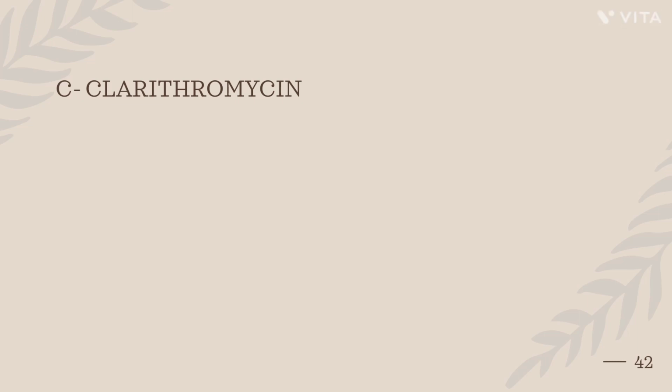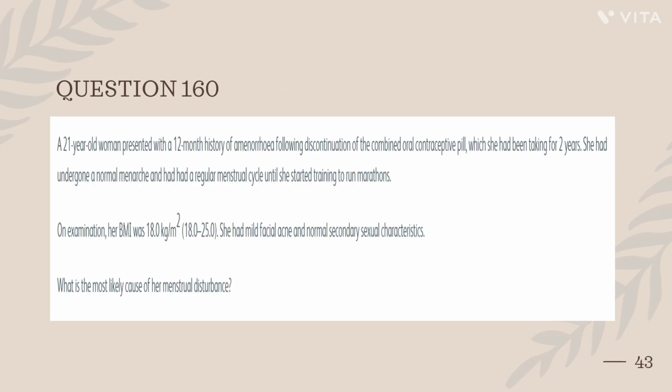Next question. A 21-year-old woman presented with a 12-month history of amenorrhea following discontinuation of the combined oral contraceptive pill, which she had been taking for 2 years. She had undergone normal menarche and had regular menstrual cycles until she started training to run marathons. On examination, her BMI is 18. She had facial acne and normal secondary sexual characters. What is the most likely cause of her menstrual disturbance?